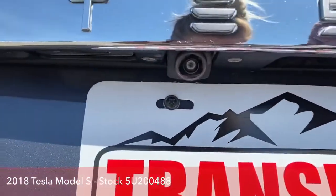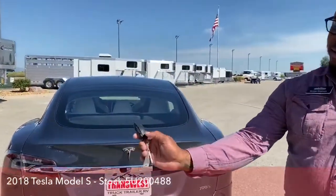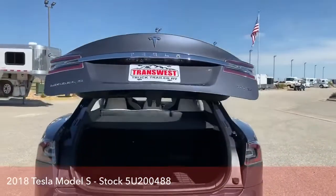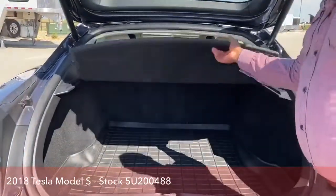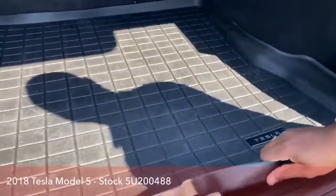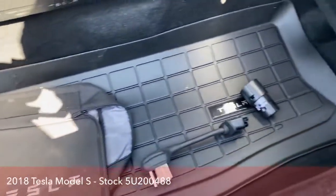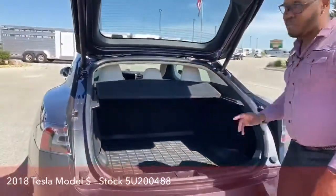And as we're in the back here, I'm just going to show you guys how to release the trunk. Double click on the back where the trunk is located on the key fob. Double click. Automatically opens for you. And as you can see in the back here, you have your privacy screen so people don't see what you have inside the vehicle. Tons of storage room. If you remove this here and you lift, you have more storage room in the bottom here as well. So as you can see, there's tons and tons of storage in these Teslas. So keep that in mind.